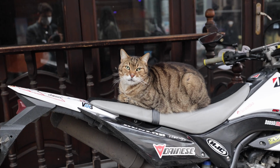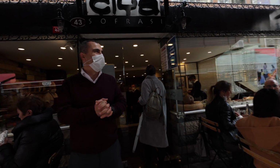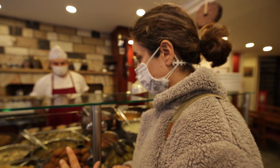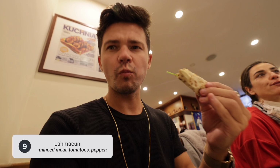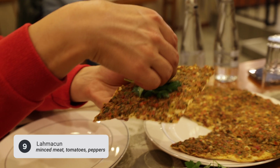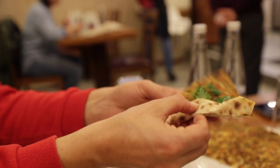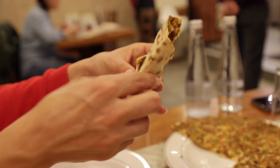So after devouring about 4 mussels each, we walked over to our second lunch to a restaurant called Sia, which has been featured on Chef's Table. Famous for their mezes, one of my favorite dishes turned out to be lahmacun, which is sometimes referred to as a Turkish pizza, topped off with minced meat, tomatoes, peppers, and parsley. It's a popular street food to get and it tastes absolutely amazing.